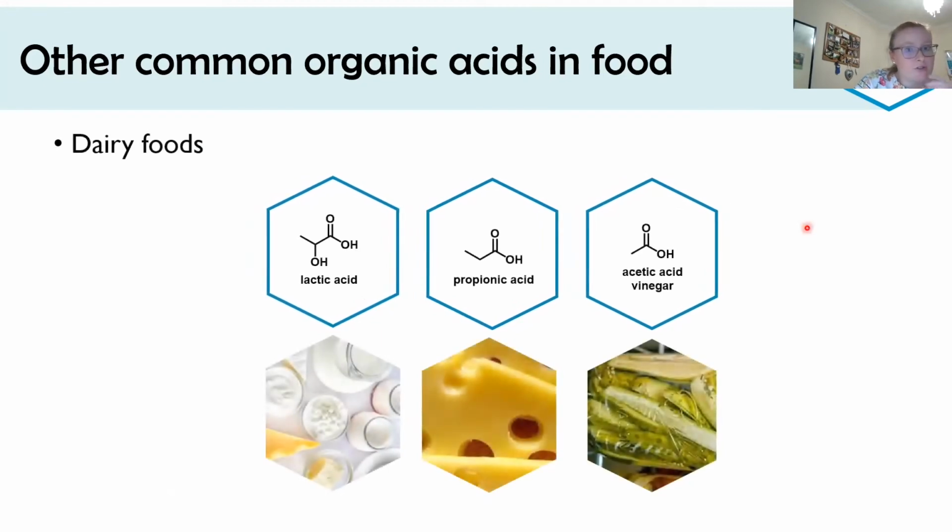Not only in fruit do we have acids, we get lactic acid in some dairy products such as yogurts. Propionic acid is in Swiss cheese. And we also can use acids to our advantage in vinegars, and we can use them to pickle things.